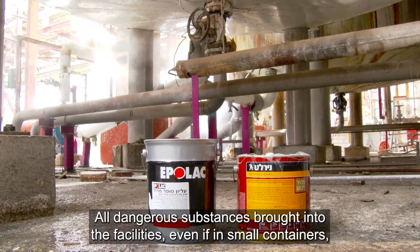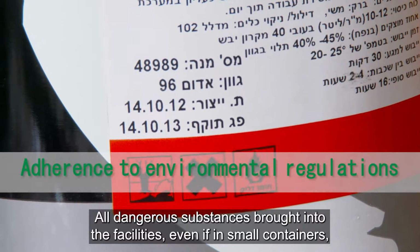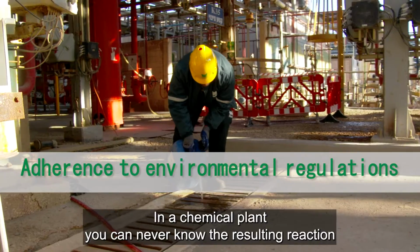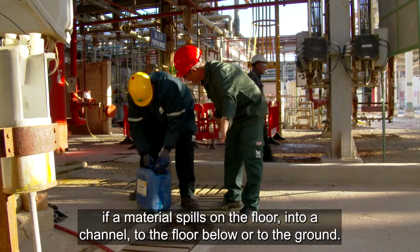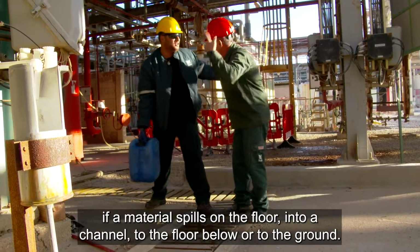All dangerous substances brought into the facilities, even if in small containers, will be stored in spill pallets. In a chemical plant, you can never know the resulting reaction if a material spills on the floor, into a channel, to the floor below, or to the ground.